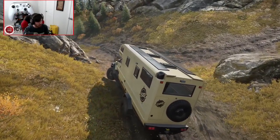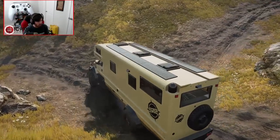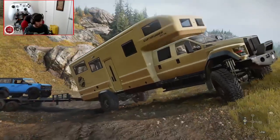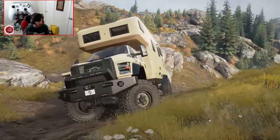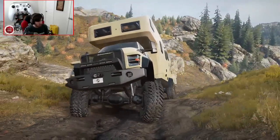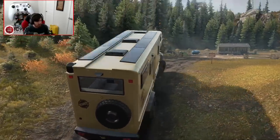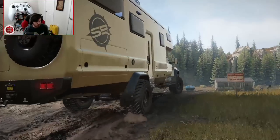Going down this trail. Now, let me swing wide. I'm gonna swing really wide here so as not to catch my trailer. And actually, I swung it a lot wider than I needed to. That was super unnecessary, actually. Why did I do that? Super unnecessary. Let's see. Private property, no trespassing.